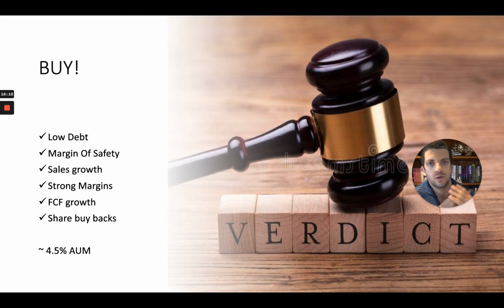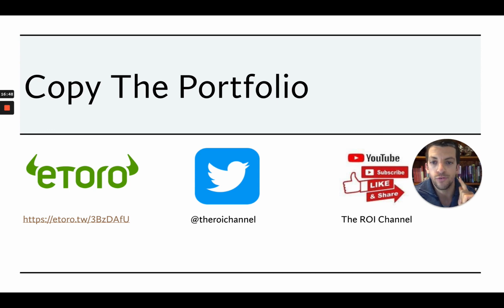So if we're thinking 5 and 10 years ahead, particularly 5 years, we would expect some really healthy margins and free cash flow growth, and absolutely a history of share buybacks. And the free cash flows expected will allow for further buybacks should the management deem that appropriate. So currently at about 4.5% of assets under management, and as I said, I'm seriously considering, if the share price drops or if it continues to go sideways, bumping that exposure up to even 5% of assets under management.